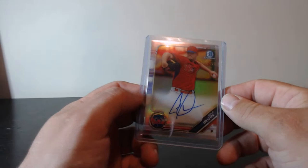So thanks again, everybody who joined in there. All the cards, I will be shipping them out on Tuesday. It's a holiday for us here on Monday, so all the shipping will be done on Tuesday.